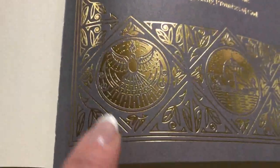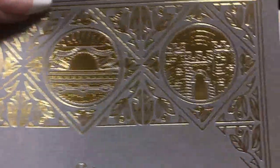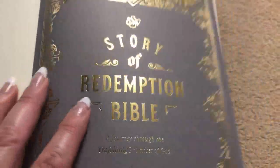And we've got a dove that tells us in the back that that one is for the Holy Spirit. And then we can see here that that is the altar for the burnt offerings. Hopefully you can see that, the way that the gold is done. And then we've got the Ark of the Covenant. And then this one here represents the walls of Jerusalem. But really pretty the way that they've done that with the gold.